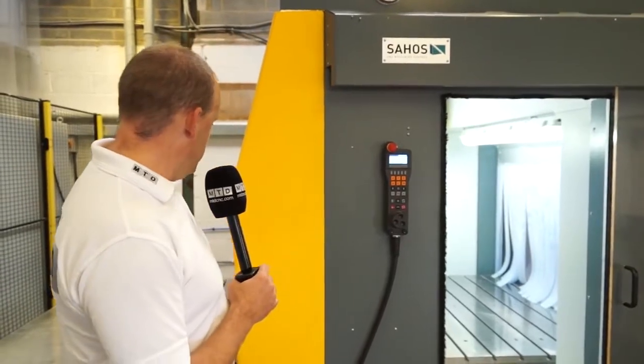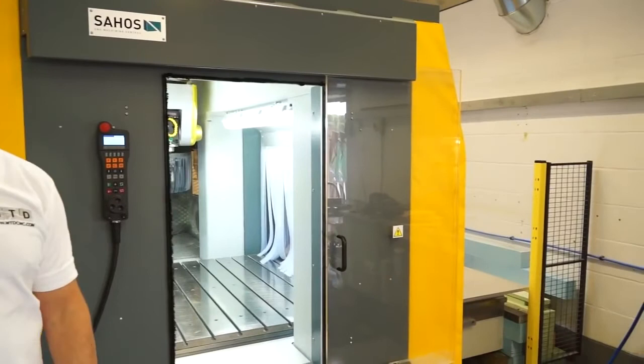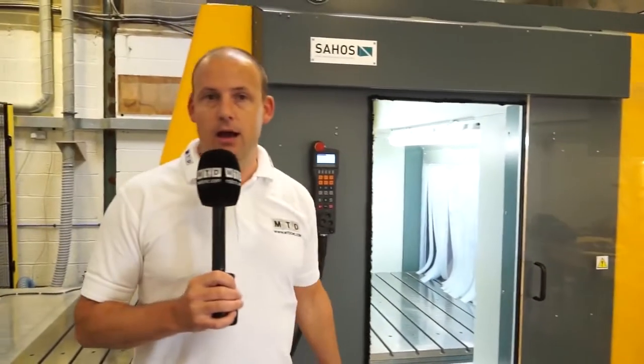We've got e-stops on both the left-hand cushion here and the right-hand cushion. So if you are the operator and the machine's moving when you're standing in a position, the machine will automatically cut off if it hits you.